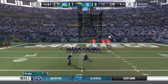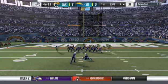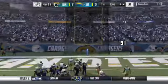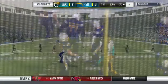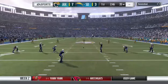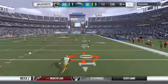Here's Josh Lambo now for the Charger field goal. From the left hash, a chip shot here. And Lambo will put this one through. And they are on the board, but still trailing. It's 7-3. So give them 3 there. A good drive gets them inside the 5, but they couldn't punch it in.